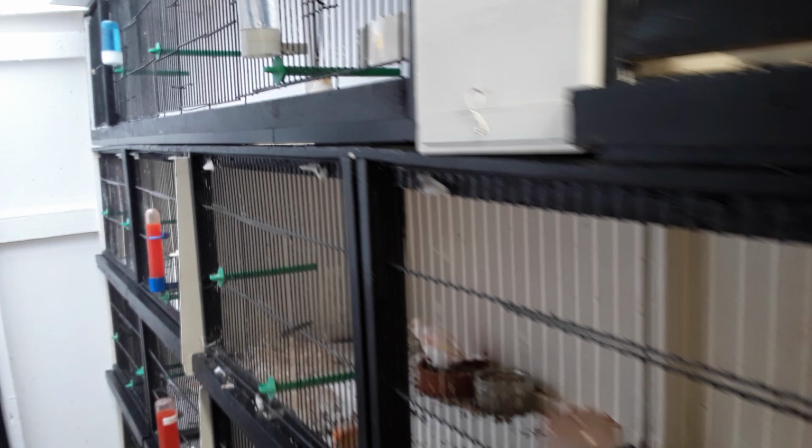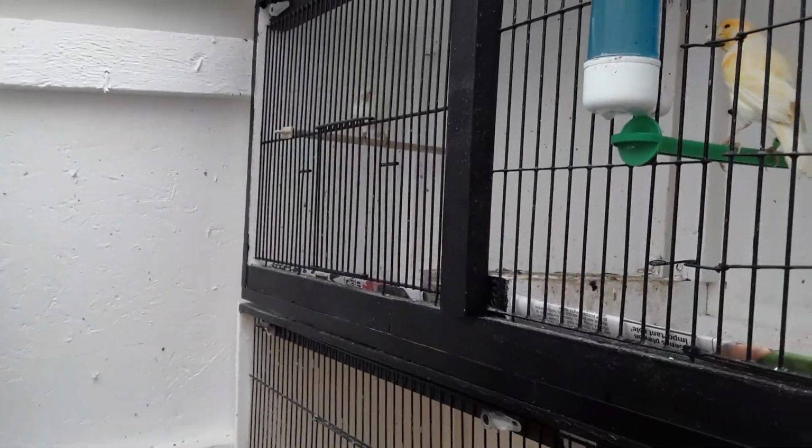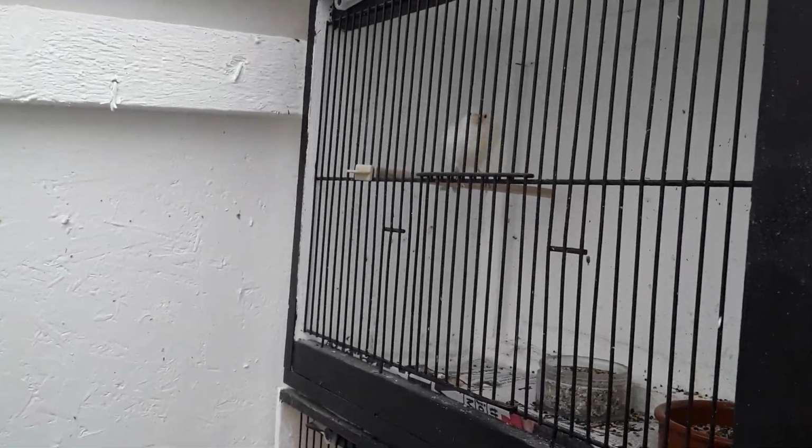Cage number 5, I've got a yellow dimorphic pair that's sitting on 5 eggs, 4 fertile. So we'll come back along the shed. Cage number 6 at the top there is sitting on 4 eggs. They're just starting to sit nice and tight. There's my cockbird, the stunning hen bird up there.